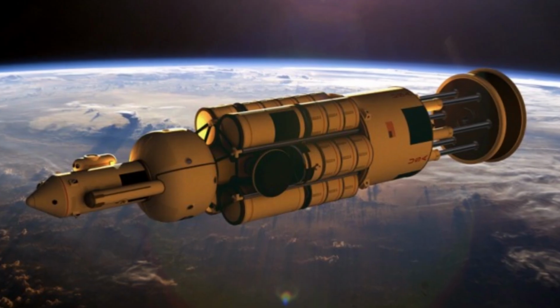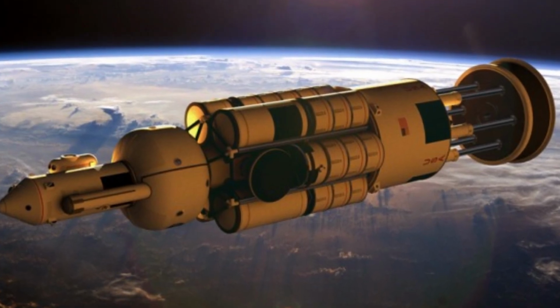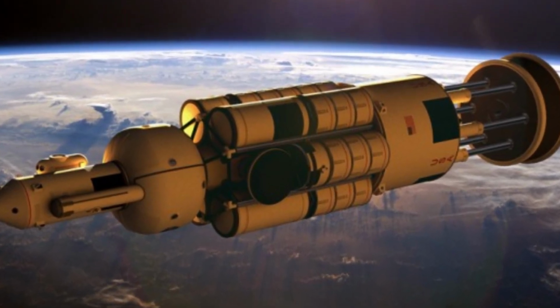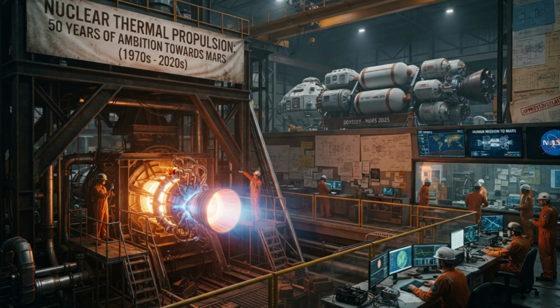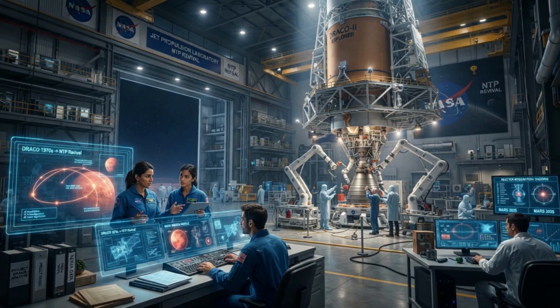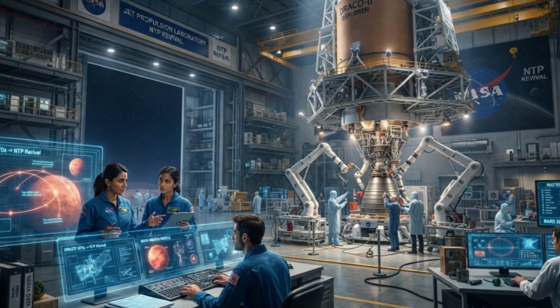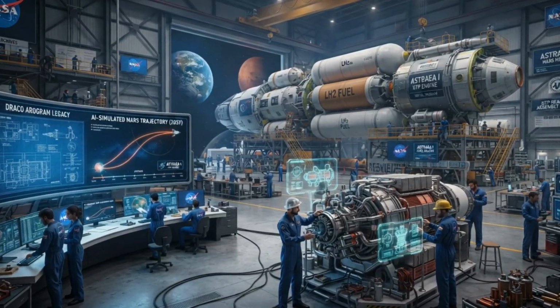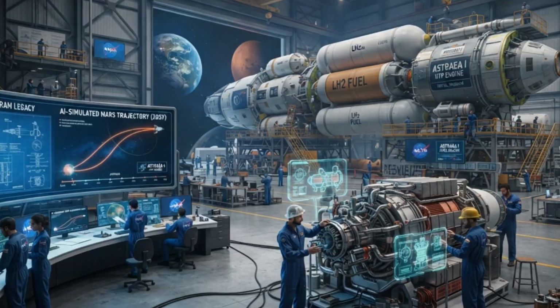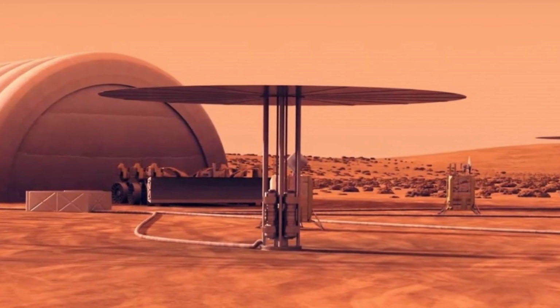For half a century, nuclear propulsion has been the technology that could get humans to Mars faster. Proven on the ground, never flown in space, always one budget cycle away from happening. Whether it's DRACO coming back, a new program picking up where it left off, or something else entirely, the physics hasn't changed. If we want to shrink the trip to Mars, nuclear power is still the most credible way to do it.